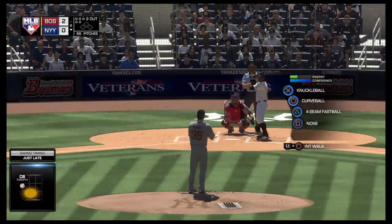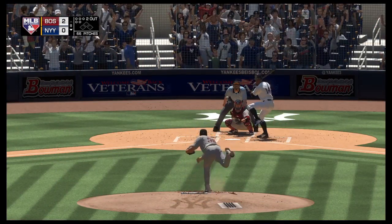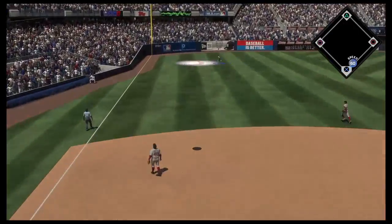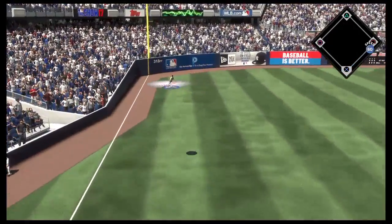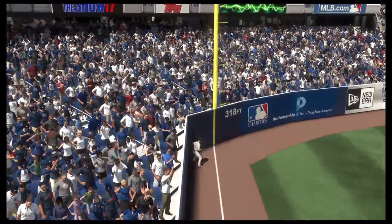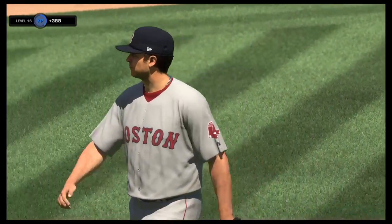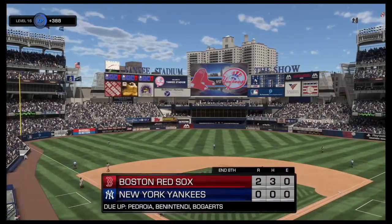Here's Starlin Castro. 0 for 2 on his line thus far. A swing and a shot hit down the corner. Benintendi sprinting after it. He's there to make the play, and that'll retire the side. 1, 2, 3 go the Bombers. They're still down. It's 2-0.